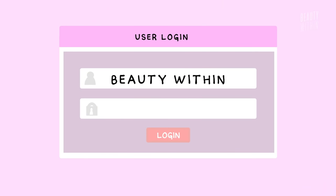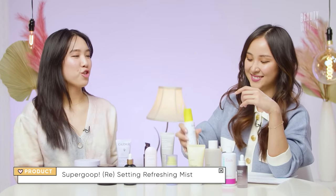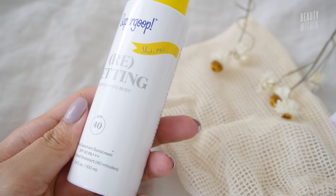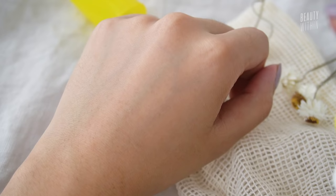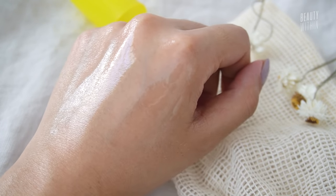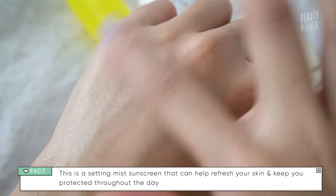Shall we move to another sunscreen? Yes. This is the Supergoop Resetting Refreshing Mist. And listen. Bye face, shake weight, baby. I'm just kidding. When I first got this, I was super excited because it's a spraying SPF. We always get questions, and we always ask ourselves, how can we reapply sunscreen throughout the day? This is one of the answers.